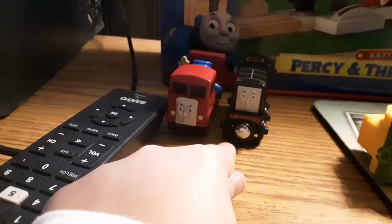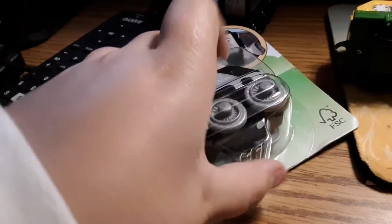Okay. I'm going by order when they were introduced. So I think it was Birdie and then Diesel. And then in season 7 they introduced Spencer. So let me get the things out. The tender engines are hard because they have 2 of these things, this part and this part. So I have to... Wait, hold on, wait. I forgot to read it.